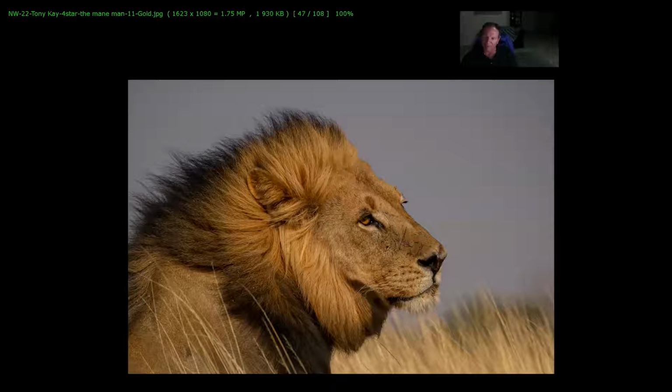I think what's distracting is that the lion is darker than the background. The grass is lighter than the lion. I would have preferred if the grass was darker and the lion was brighter, so that the eye would go more to the lion and not to the grass in the background. But nice and sharp. All the hairs, everything is sharp, nice sharp eyes. So a beautiful image. So well done.